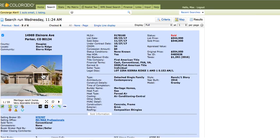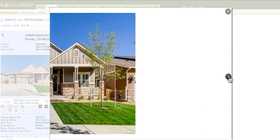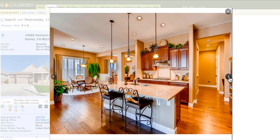Here's the next one. It was on for $545, and it sold for $540, and it sold in 34 days on the market before it went under contract. Good looking outside, good looking interior.